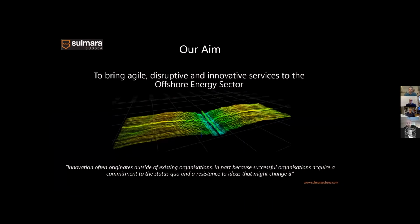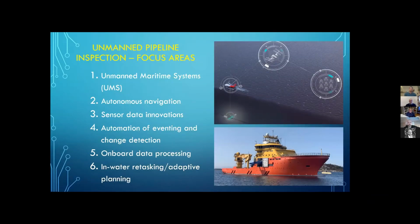So Sulmara Subsea, we're a fairly young subsea service provider. We focus specifically on survey inspection. Central aim, as seen in the slide, is to be innovative and disruptive, thus actively implementing new unmanned survey technologies. For the purpose of this presentation, I've selected 6 core areas which need to be focused on, in my opinion, to allow unmanned pipeline inspections to be completed. Primarily, unmanned maritime systems are required: USVs, AUVs, ROTVs. Their successful implementation can remove the need for large survey vessels manned by extensive crews. Other important issues are navigation, the payload sensor data available, automation of data analysis, interpretation and processing, and ultimately automation of the UMS retasking.